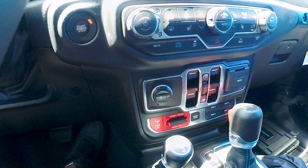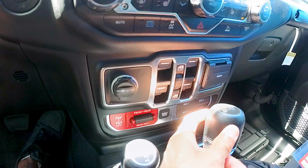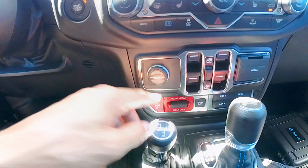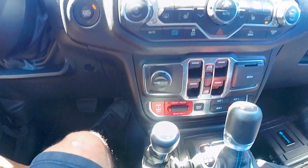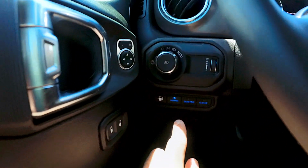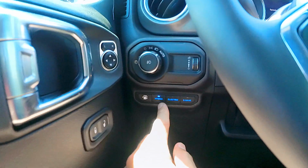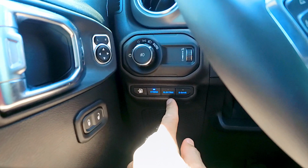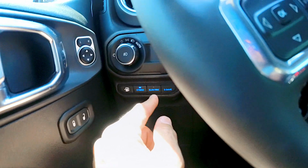Some of the things are still the same. Like the little lever right here on the shifter, that's still red. And then this guy right here, the locker, that's still red as well. But other than that, a lot of the things are the same. But one thing that is exclusive on the 4xe is this little switch right here. You got this option to go hybrid, electric, and e-save. Hybrid means electric and gas. Electric is just full electric, but we're going to explore those features in a little bit.